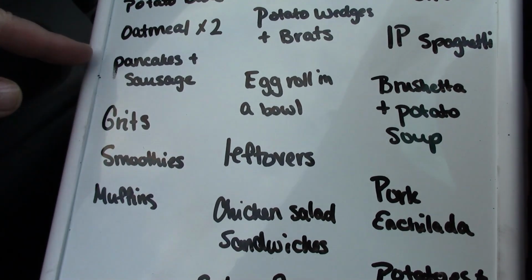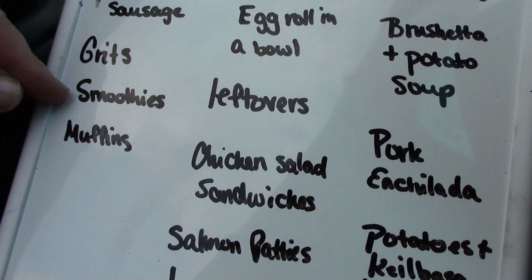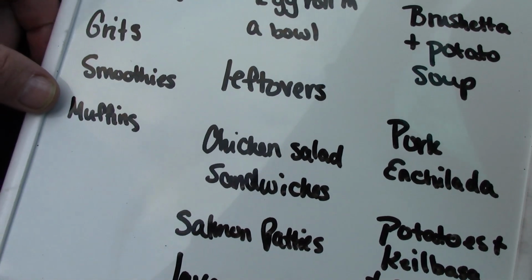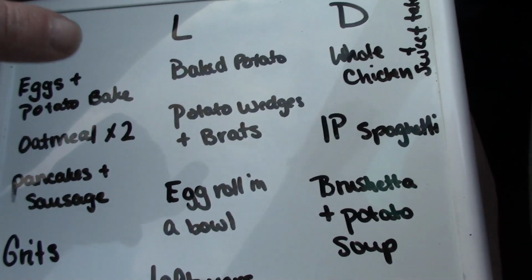So yeah, we've got oatmeal, we've got pancakes and sausage, grits. These are those jalapeno grits that we got from the food pantry. We have smoothies. We have a lot of blueberries from the food pantry that we can use. And then I have muffins. Anytime we have piano lessons, I make muffins that day. It just makes things so much easier.